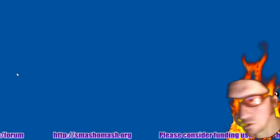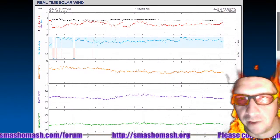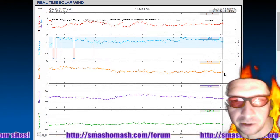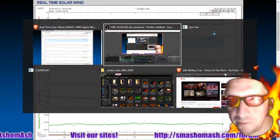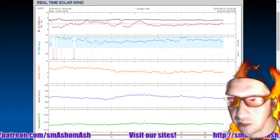GOES electron flux is going to be very, very low. First, let's look at the real-time solar wind. There's a real-time solar wind data. Nothing really to report on there. Solar minimum conditions have returned in terms of the solar wind density, which is down to 3.28 protons per cubic centimeter. Solar wind speed is at 386 kilometers a second.